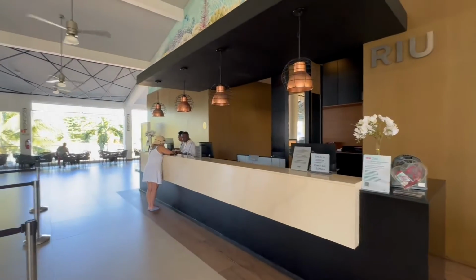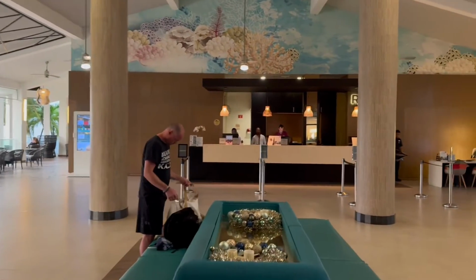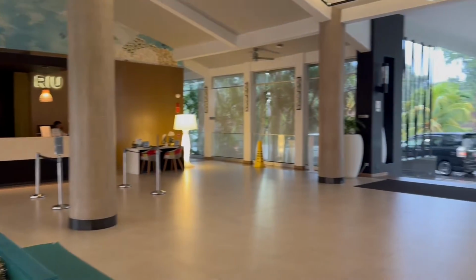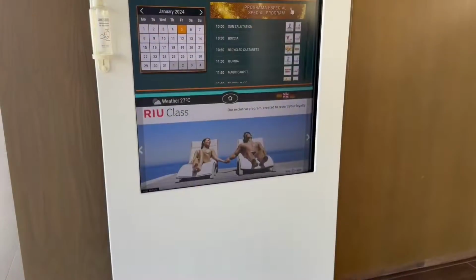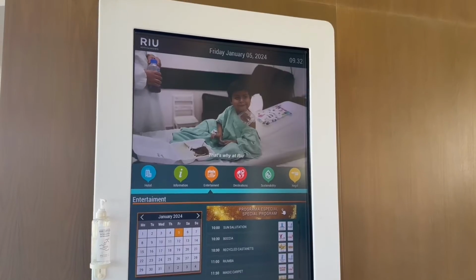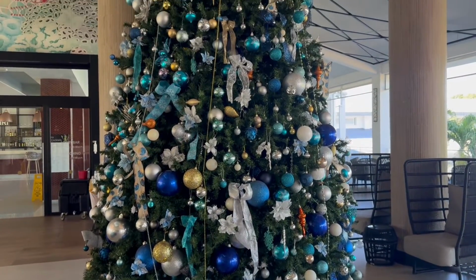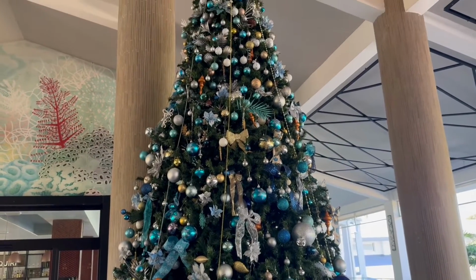little slower then. The reception area and lobby are open air and have a view overlooking the pools, the main entertainment area, and the beach. There's a digital signboard in the lobby where you can get information about the restaurants and all the activities at the resort. We arrived early in January. There were still some Christmas decorations up, but they were taken down later in the week.